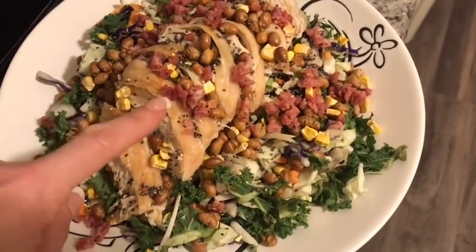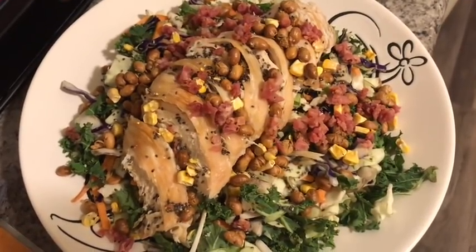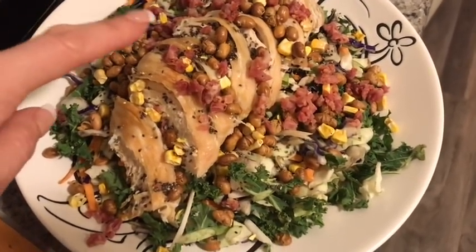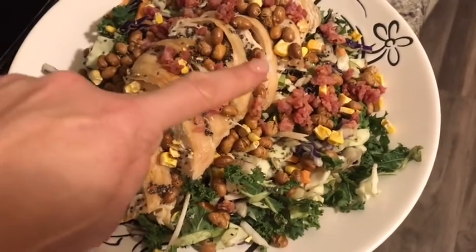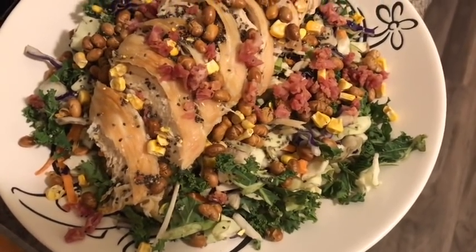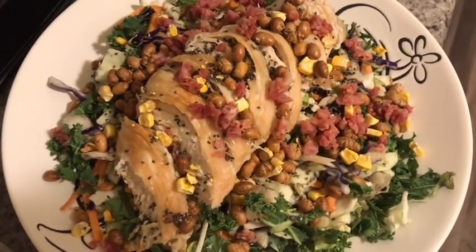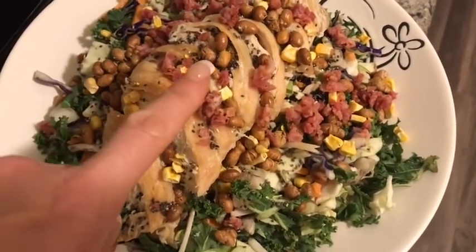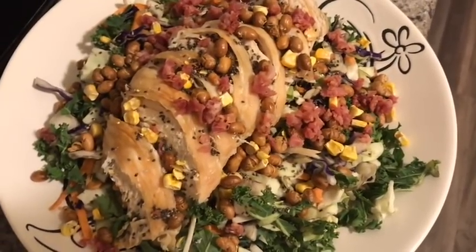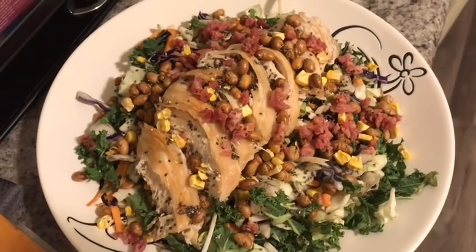I did use the bacon, so I'm gonna count 3 points for the bacon. They're like little bacon bits. And then I used soy nuts and corn, and I think it was some sort of dried black beans. I'm not really sure. I think it was black beans. So I'm gonna count another point for the soy nuts. So that is 4 smart points for my salad. Yay.